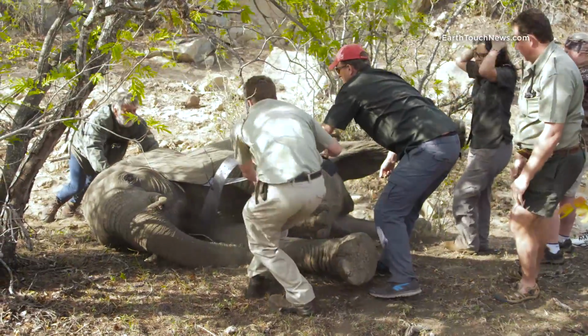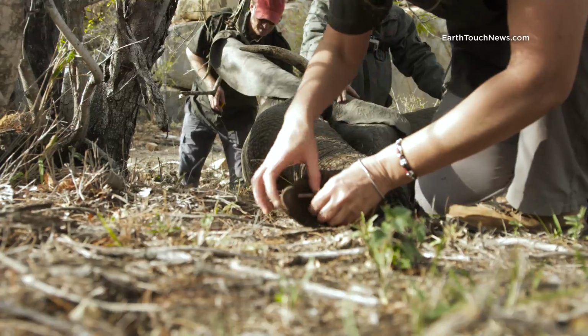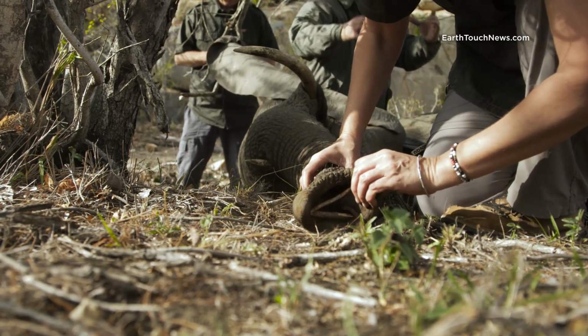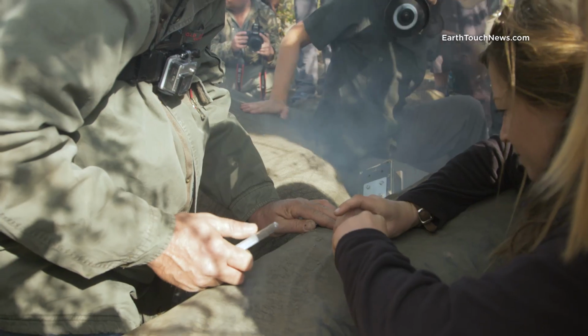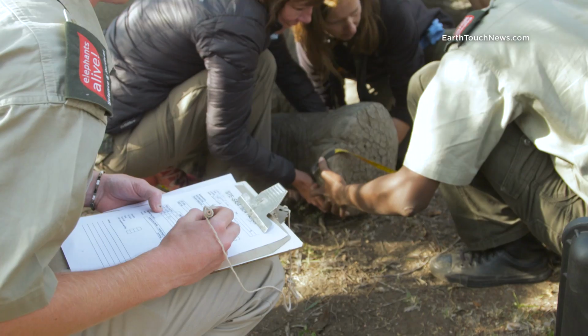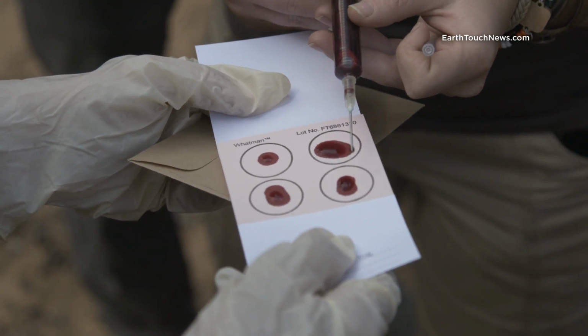The elephant is now properly sedated, and it's safe to approach. A small twig is placed in the elephant's trunk to help her breathe. While the collar is fitted, blood and hair samples are taken and the animal is measured. We collect blood samples for DNA. We collect tail hair samples because that's a timeline of short-term dietary changes, and we use carbon isotope analysis to get those results.